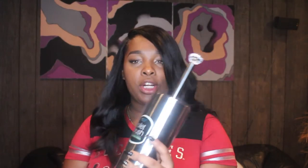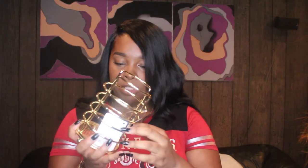The next thing that I'm getting is this cute brush cleaner, and I only think it's cute because of this little gem thing it has on the handle. This is supposed to be a utensil holder, but I'm gonna turn it into a bath bomb holder. It's the gold color, like I like.